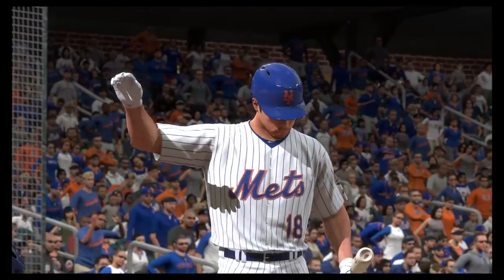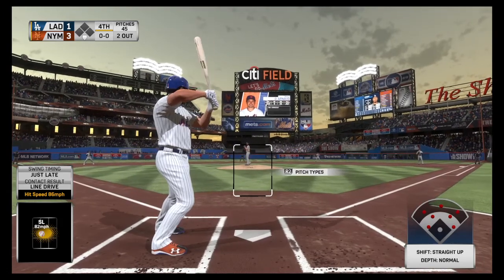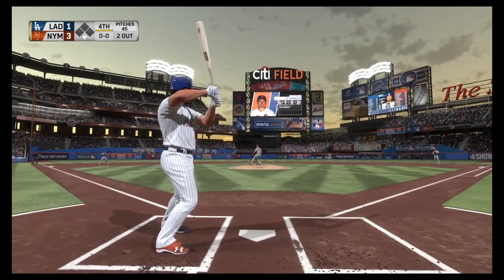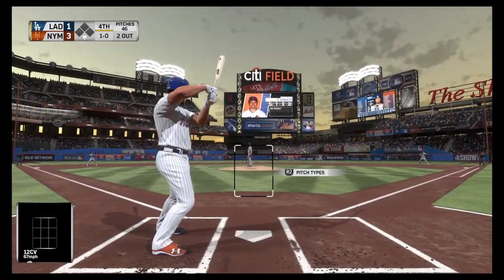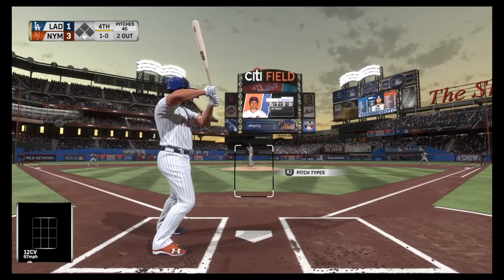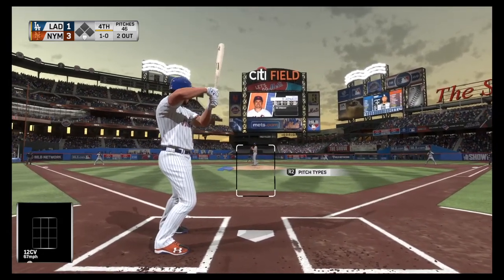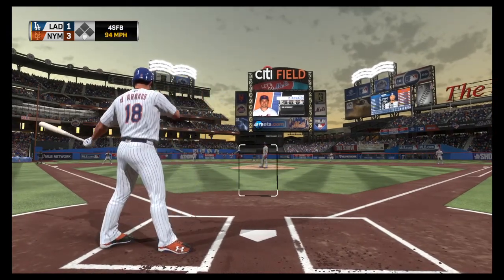For the Mets, catcher Travis d'Arnaud. Ready for another chance? First time up, he went down looking. He's ready. Here's the first offering. And this one's nowhere close as that bounces to the plate for ball 1. Here it comes. Up around the letters with that one for ball 2.